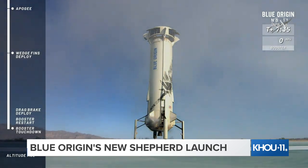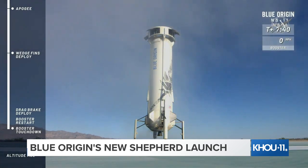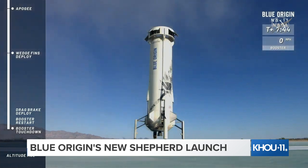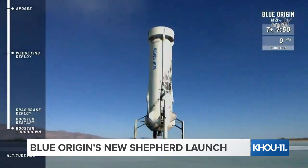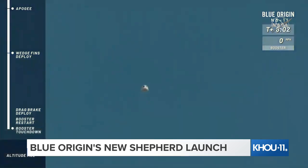Amazing, beautiful. Look at those wedge fins retracting. And there go the drag brakes as well. Her work is done. 5th flight to space and back for that rocket. Just incredible. Congratulations to the Blue Origin team on that. Just another beautiful flight to space and back.